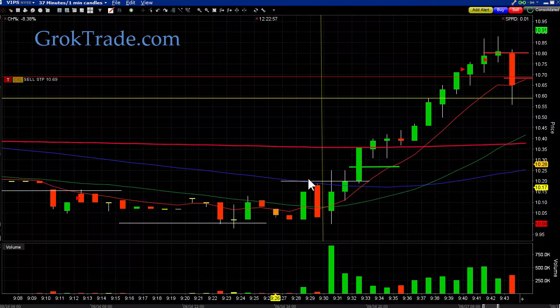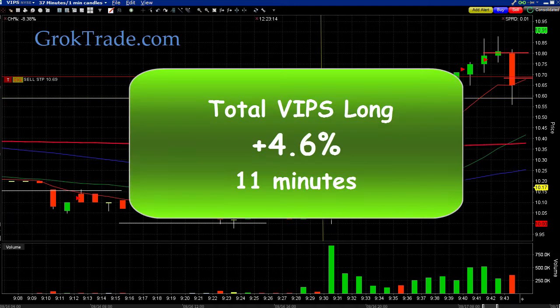We had a high base, a little bit sloppy. It broke out and then it continued to run up here. It didn't pull back at all. And then when it was starting to base up here at 10.80, I took out half and then it snapped right back below the 8 EMA and took me out. This total trade then was for 4.6% in just 11 minutes.